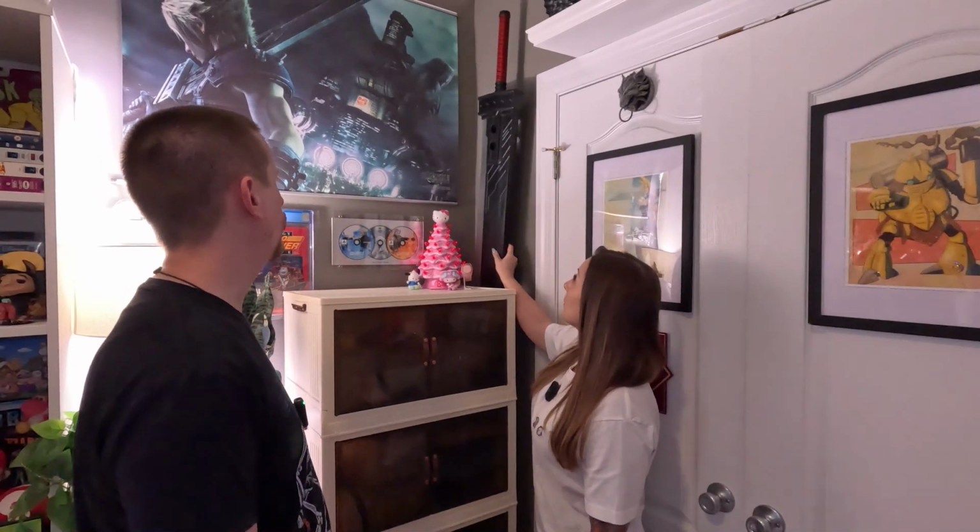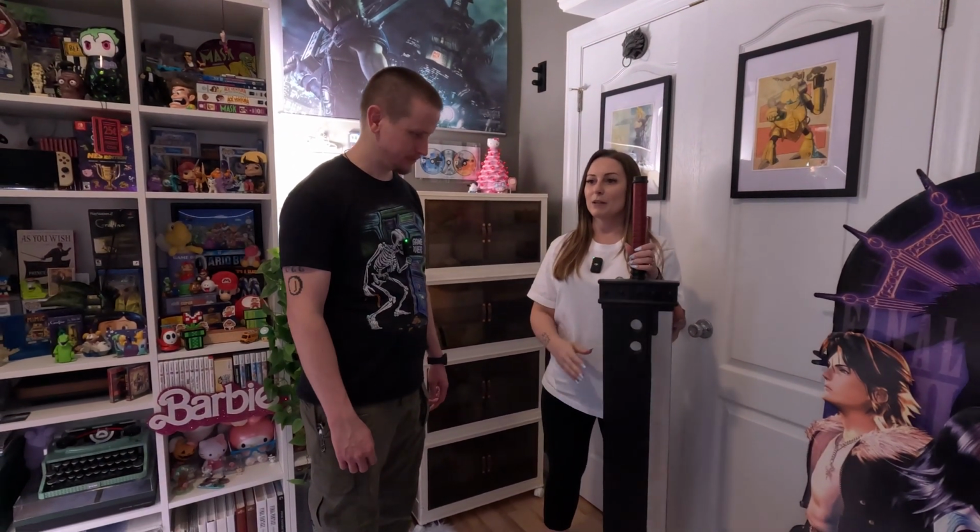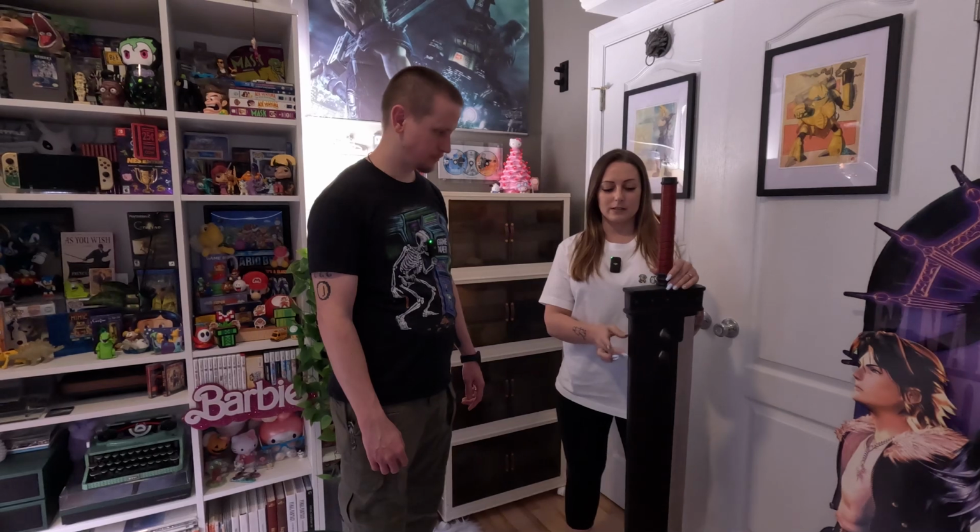This is a life-size Buster Sword. Wow. Life-size for me. Look at that. Dang, it's almost as tall as you are. It's almost 5 feet tall, yeah. Wow. I have 2 of these. I have a 3-foot tall one, and this is my 4 and a half foot. You ever sword fought with them before? I pretended to at one of the conventions. I did get a picture with somebody cosplaying as Cloud that day.